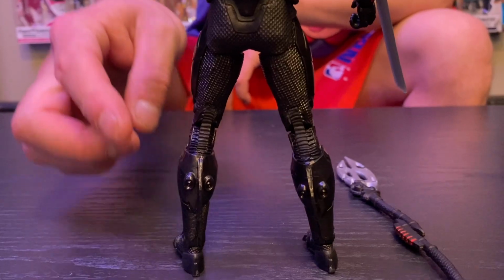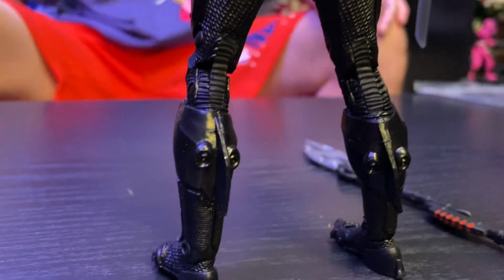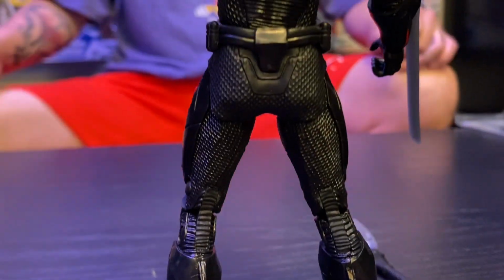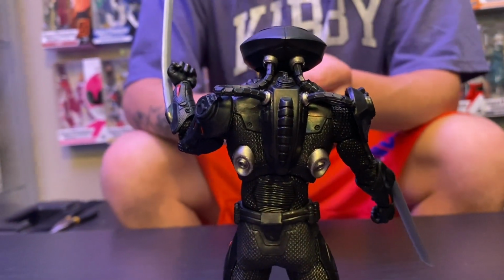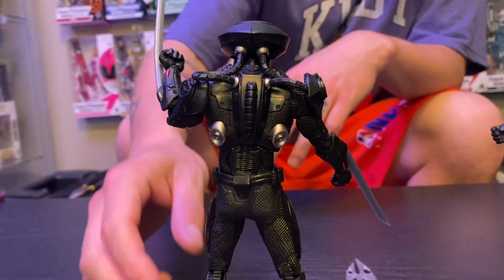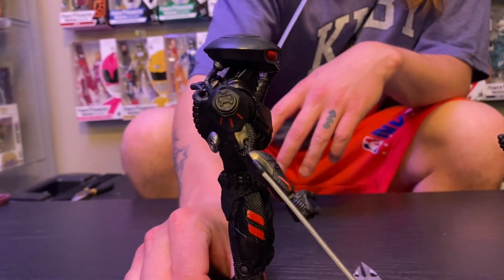I like the fins on the back. It looks really awesome. I think the suit looks great, honestly. This is one where I don't think you need to repaint too much. There will probably be some people repainting this, obviously, but I think this looks really good.